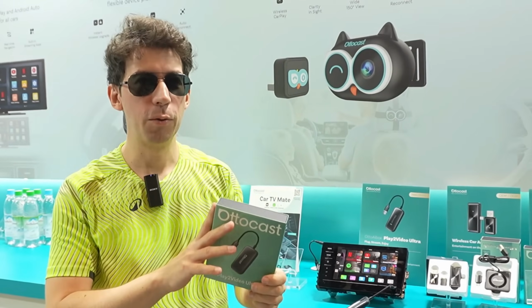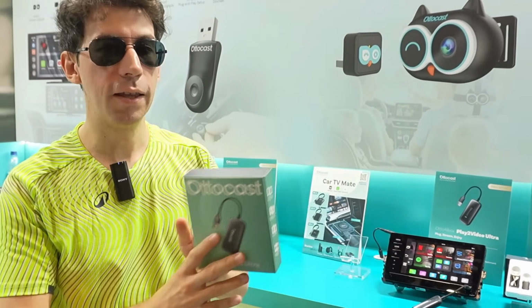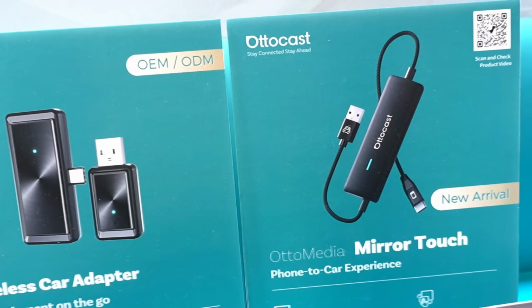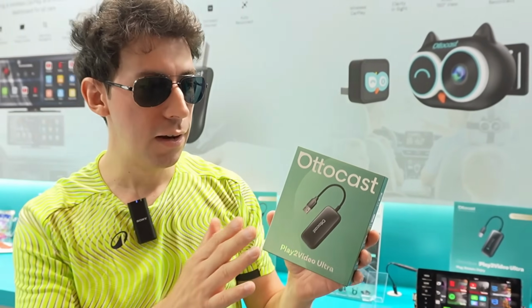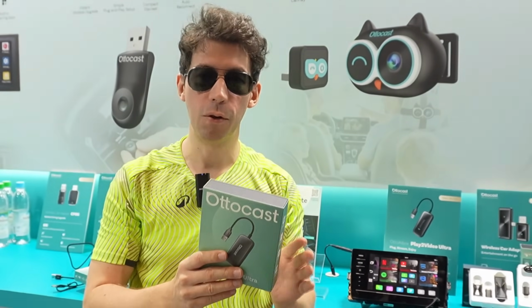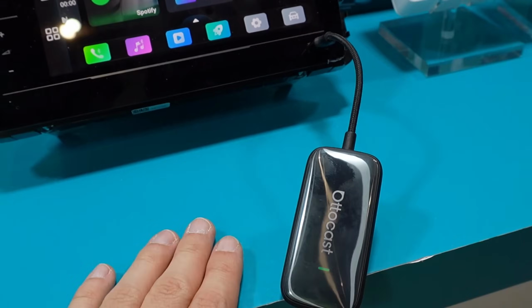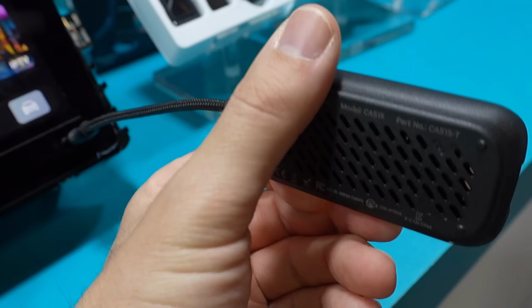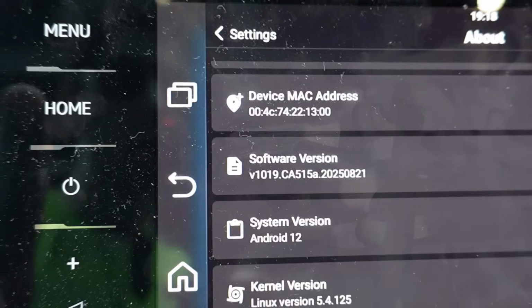And we conclude in beauty the tour of this beautiful Ottocast booth with this device. Always very interesting regarding the upgrade of your cars. Here it's called Play2Video Ultra, and it's used to unlock streaming functions on your car. It connects via cable and USB port inside your car. I can tell you that it is also small, so it is really comfortable in the compartment of your car.